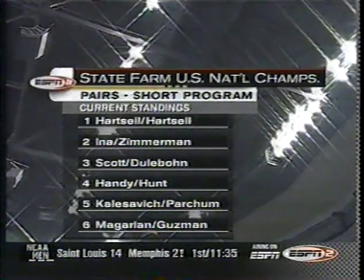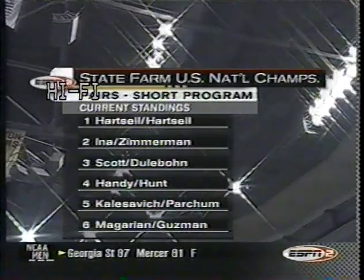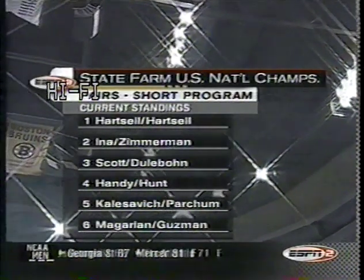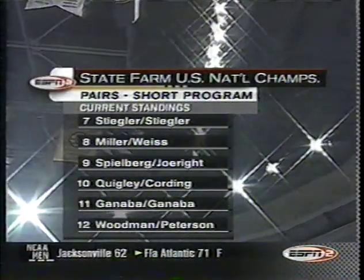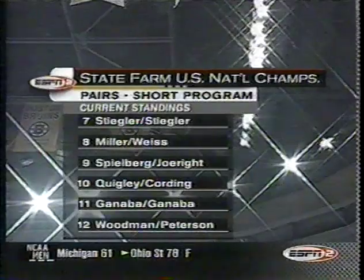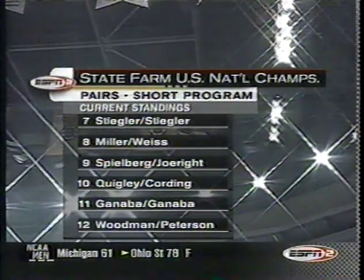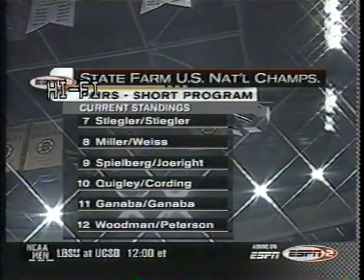A check of the standings, the Hartzells ahead of Ina and Zimmerman, the 2000 champs, and then Scott and Dulabon, the silver medalists last year in Cleveland. They round out the top three ahead of Handy and Hunt. The Stieglers in seventh right now, the bronze medalists from last season, Spielberg and Joe Wright in ninth, ahead of the Ganabas. The crowd loved them. They are in 11th right now. The team in second place, Ina and Zimmerman, downstairs with Susie Wynn right now.